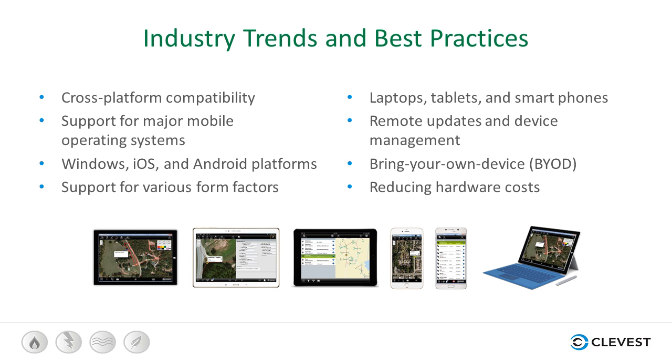So now looking at some of the industry trends and best practices, one we've definitely noticed a lot is this desire for cross-platform compatibility. Being able to bring your own device is a concept in the industry to reduce hardware costs. Can we get stuff on smartphone? All of those questions are being asked. We do provide this support for various form factors across all major operating systems, Windows, iOS, and Android.